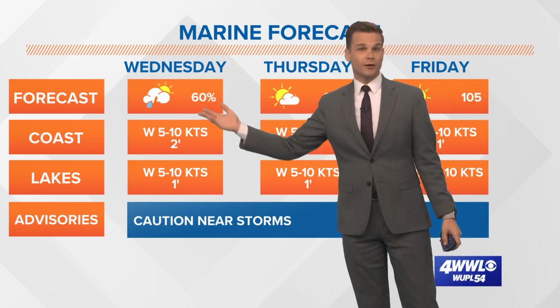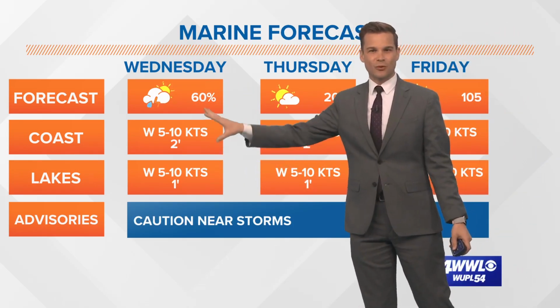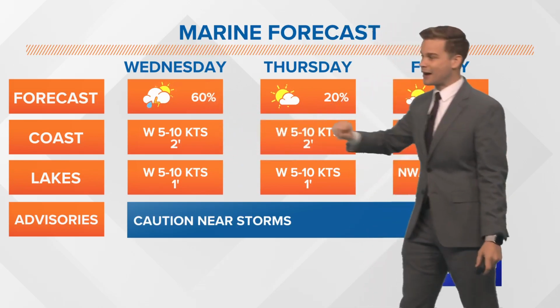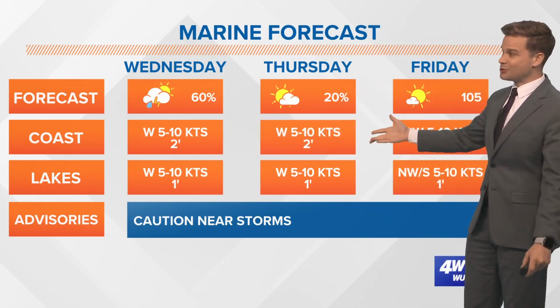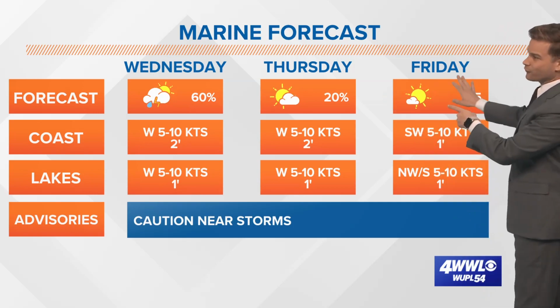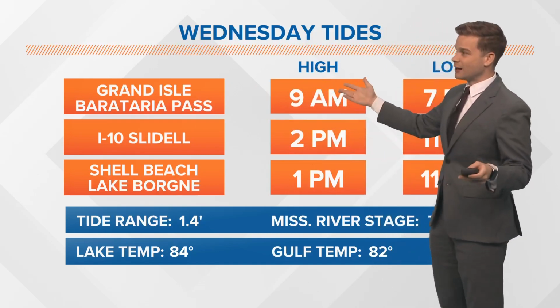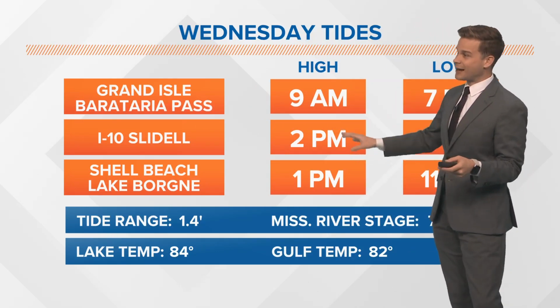If you're going to be on the water, of course, you don't want to be near that storm this morning. The rest of us are okay. Should be a decent morning out there, but this afternoon, storms around. Other than that, chop isn't too bad, 1 to 2 feet on the lakes and the coast. Tomorrow rain chances are lower, and Friday the rain chances are even lower, so we shouldn't have any big issues. High tide's going to be running at 9 a.m. this morning down there by Grand Isle.